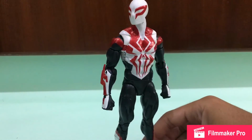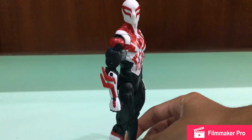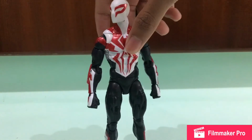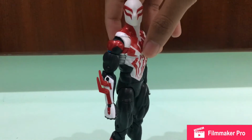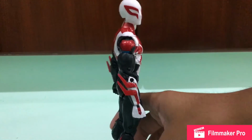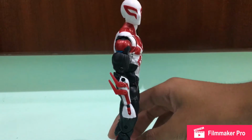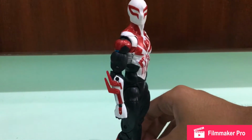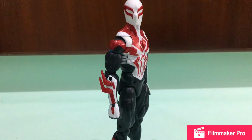I didn't know this kind of design of Spider-Man 2099. This is pretty much awesome. I really like this a lot. The metallic red paint that they have used for this figure is pretty much awesome. Actually, I really like it a lot. This figure is pretty much well done. Actually, even though this suit is not too popular, I think it's still very awesome.